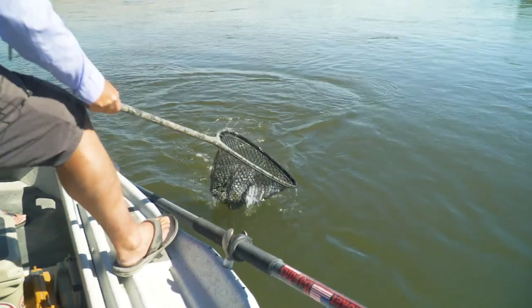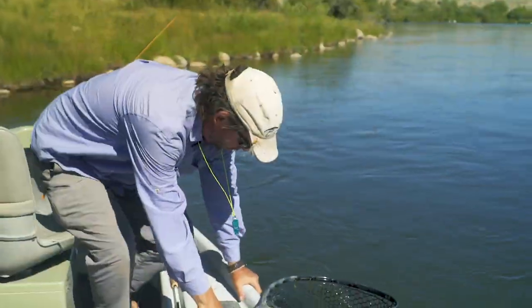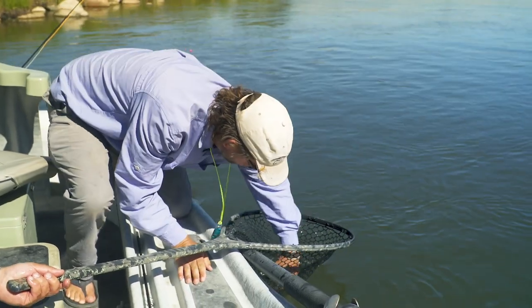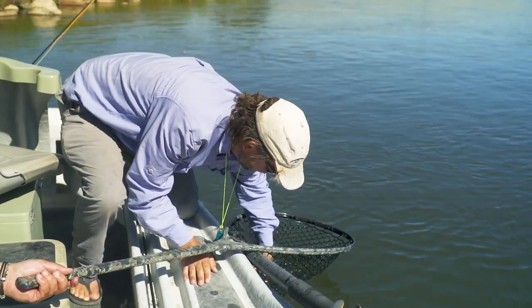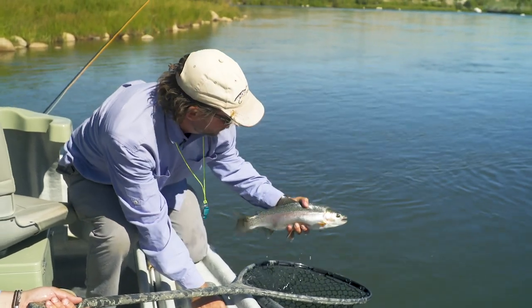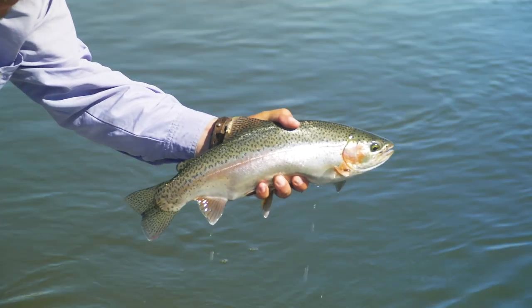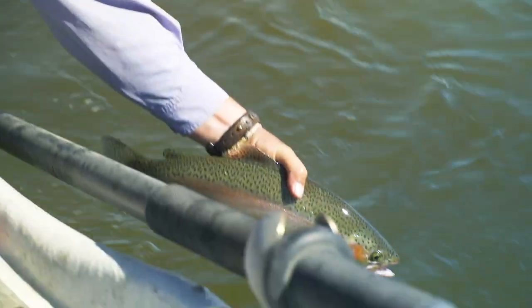Nice. Oh my gosh, what a gorgeous fish. Look at that. All right, let's take a look at this guy. Oh, he's fat. I can barely get my hand around him. Yeah, good shape. Not a bad way to start the trip here at Ugly Bug. Great fish. All right, let's get him back.